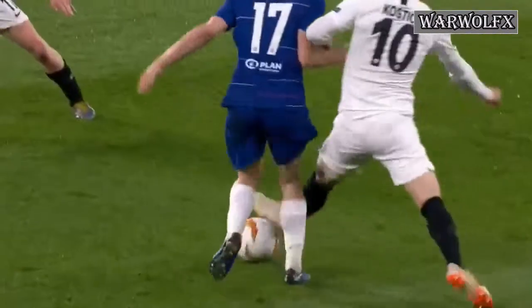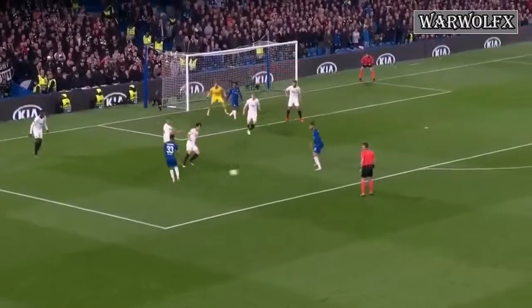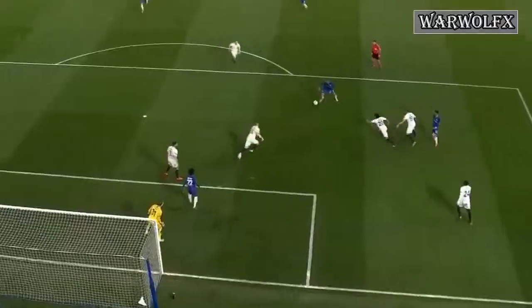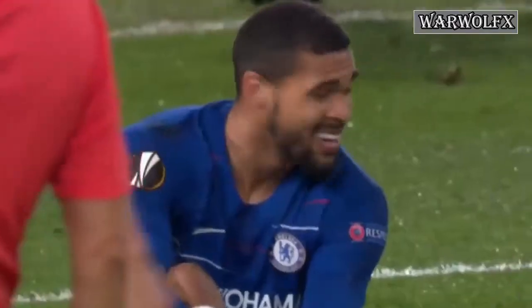Another late challenge. Another Chelsea free kick. This time Kovacic on the end of it. Yeah, but Roda's got to be careful, Steve. Clear, Emerson. Loftus-Cheek. Corner to Chelsea. His touch let him down in the end there, Ruben Loftus-Cheek. But what skill on the edge of his own box from Jorginho.